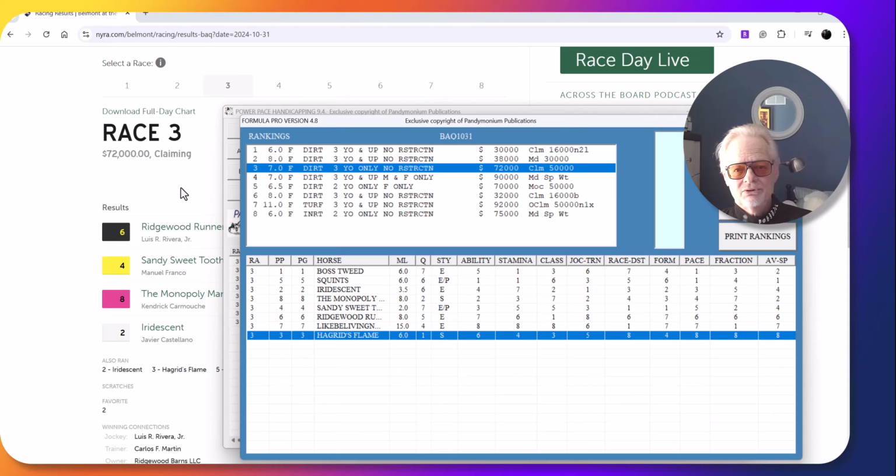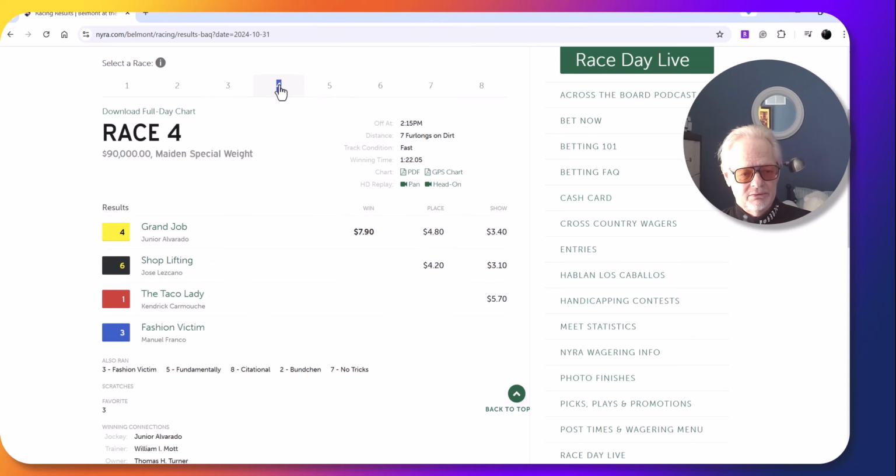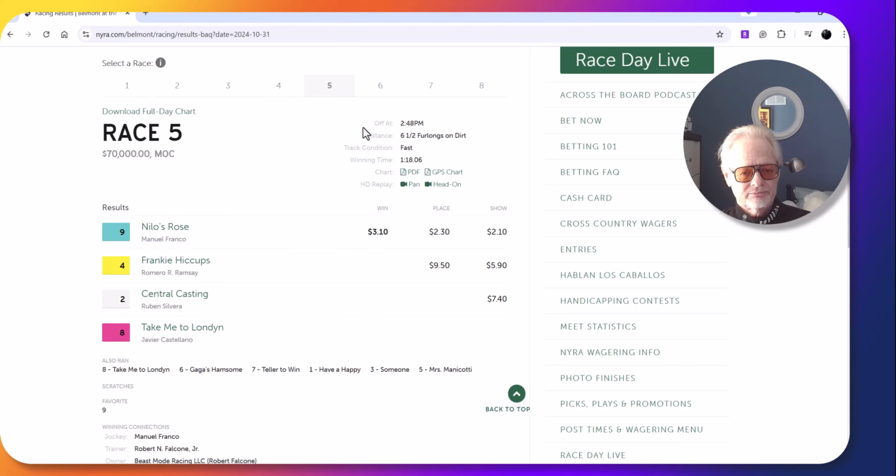So you would think that a horse like that may not be, maybe lower odds, but it turned out he won and paid $36. So these are long shot indicators. ESR is a long shot indicator, and the fact that he had class made him a better bet. So now we're going to go to race 4, and that was a first time starter. This was a maiden race, so that was a first time starter.